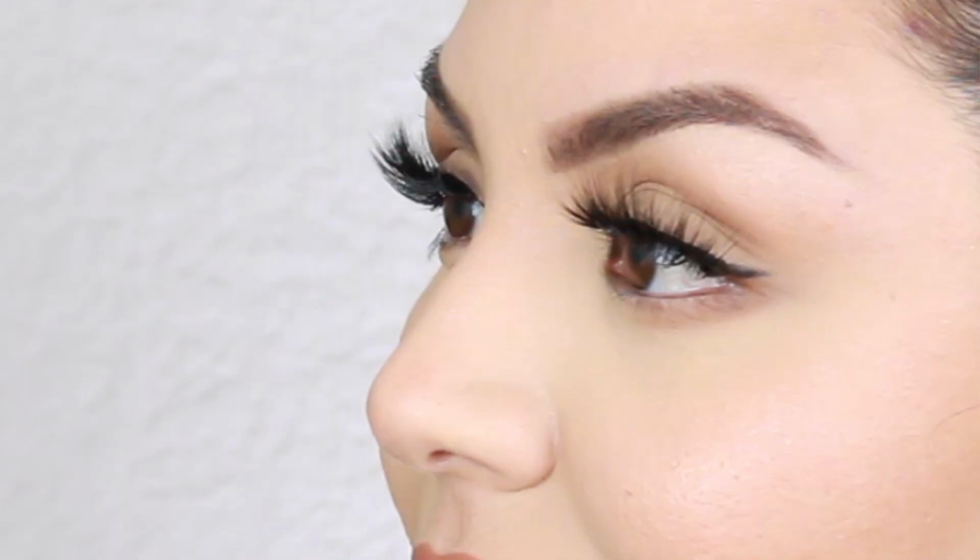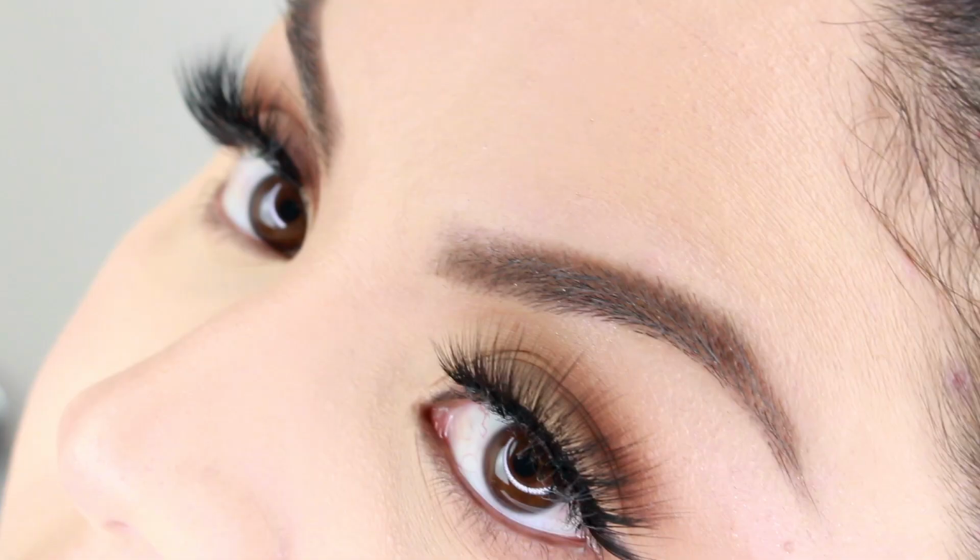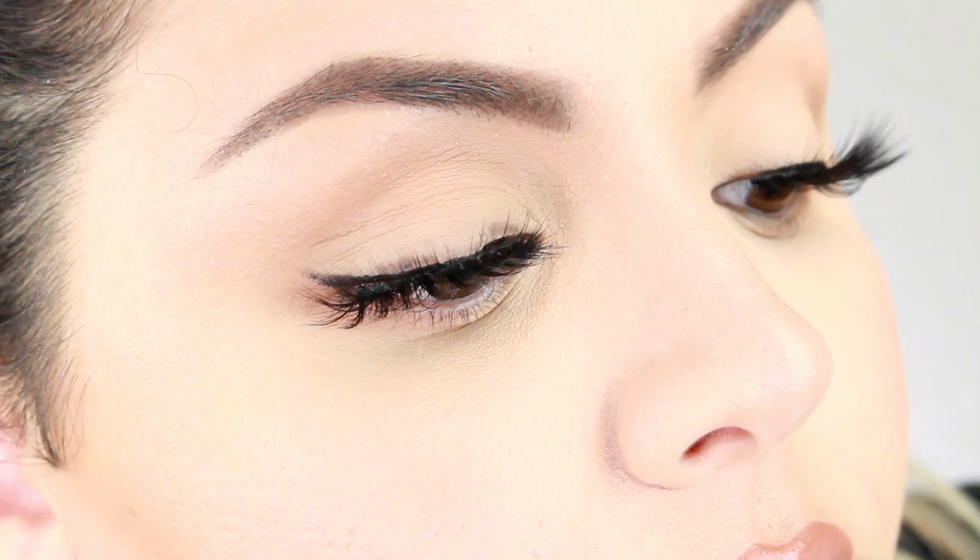Right guys, so this is how the style Drama Queen looks, and honestly, these are so good, you guys. I love how these look. I love how they're shorter on the inside and then they taper and get longer on the outside. They're very long lashes as well. It's really dramatic, perfect for graduation.